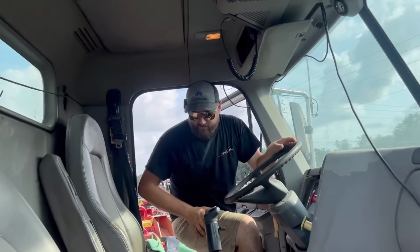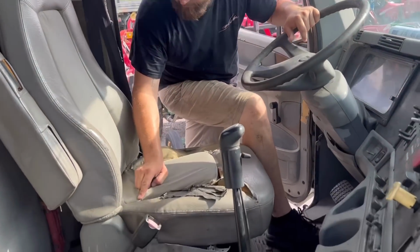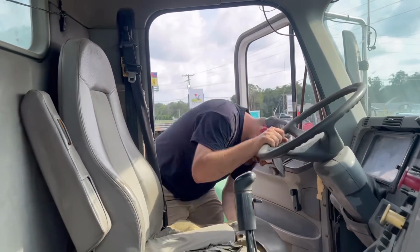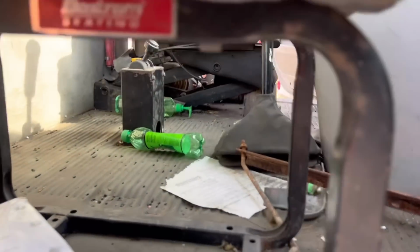This boy needs a seat bad. Look at that seat. Oh, yeah. It even comes with some free droppings from some rats. It smells like it. And the seat doesn't go up and down, which means the air must not be hooked up to it.